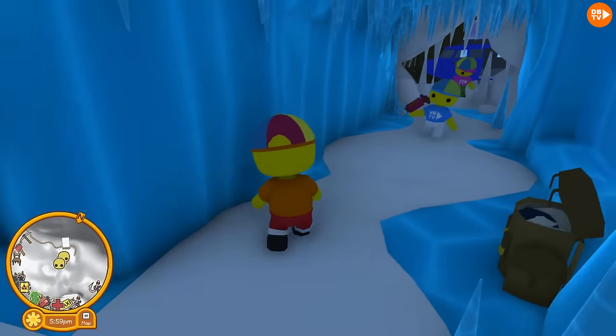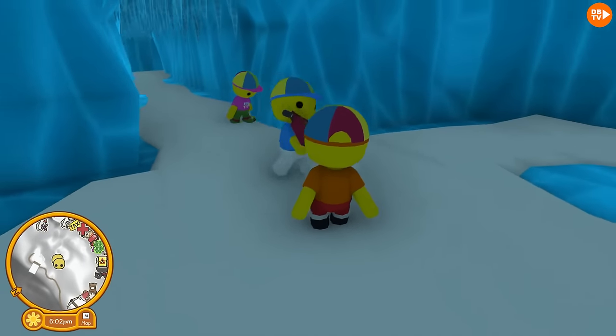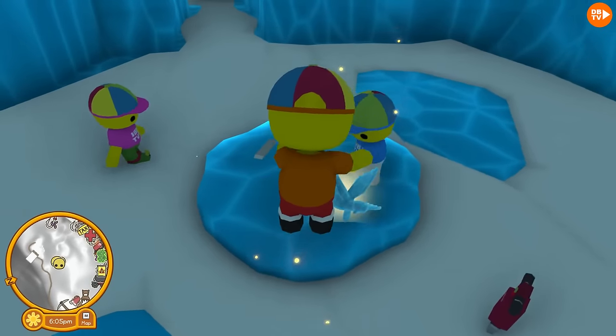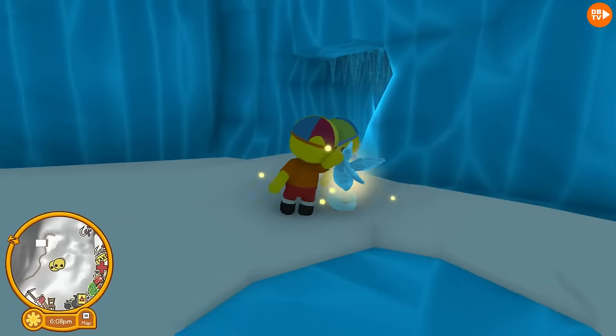I'm gonna go sizzle the ice. Well, I mean, okay, come on, Junebug. Whoa! Oh my God! Oh, jeez! It's a penguin statue. Guys, it's a penguin. It's a penguin statue with wings. It's glowing. It's an artifact.